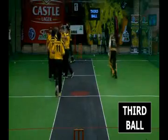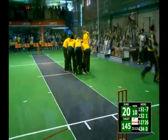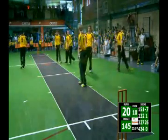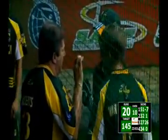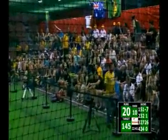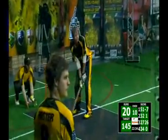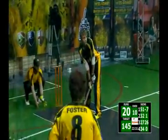That's the over. End of the 10th over. The score at the moment on 20. Young Matthew Dart here to continue.